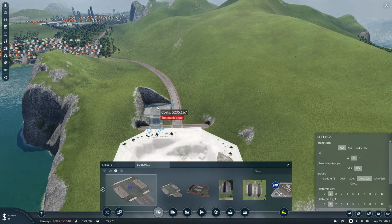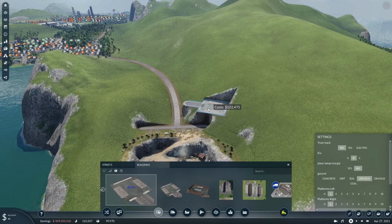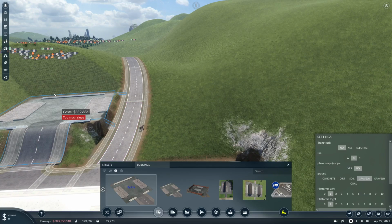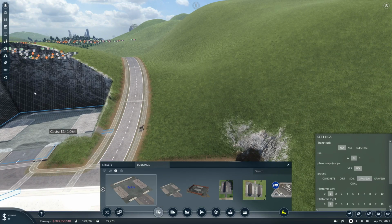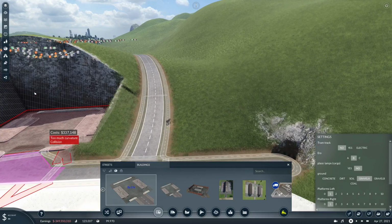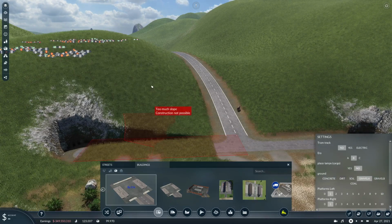What is going on here? Why have you chosen madness? It was doing something really weird and doesn't want to attach to this section at all, which is odd. Right, zoom in. Okay, well, it will attach to there. I wanted it to attach to here. Too much slope. No, it's going up. Go down. Oh, it won't go down. Oh, there, right, there it is. Come on, just attach to there. This could be one episode in the making, attaching this to something.